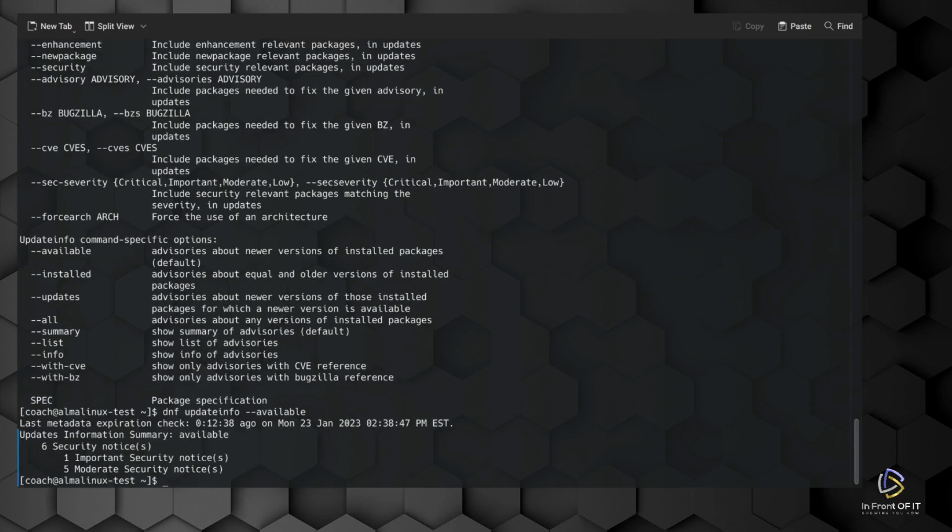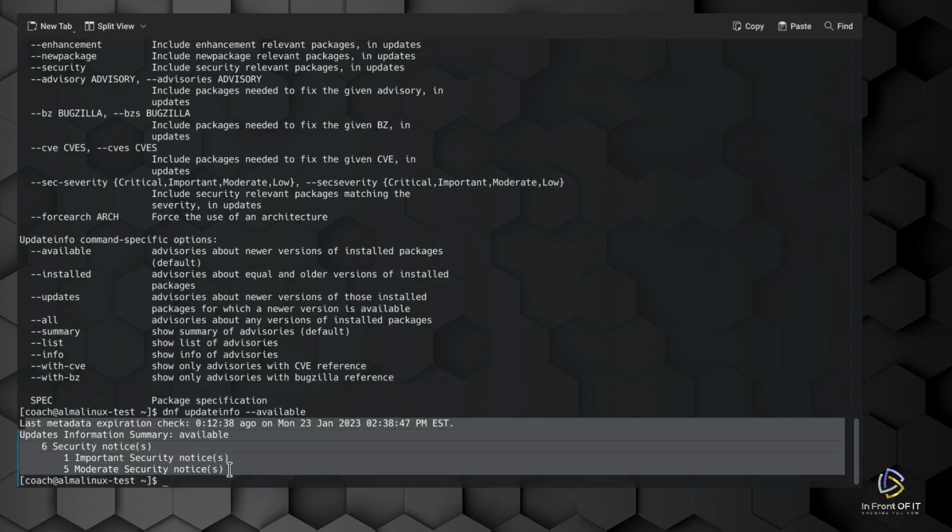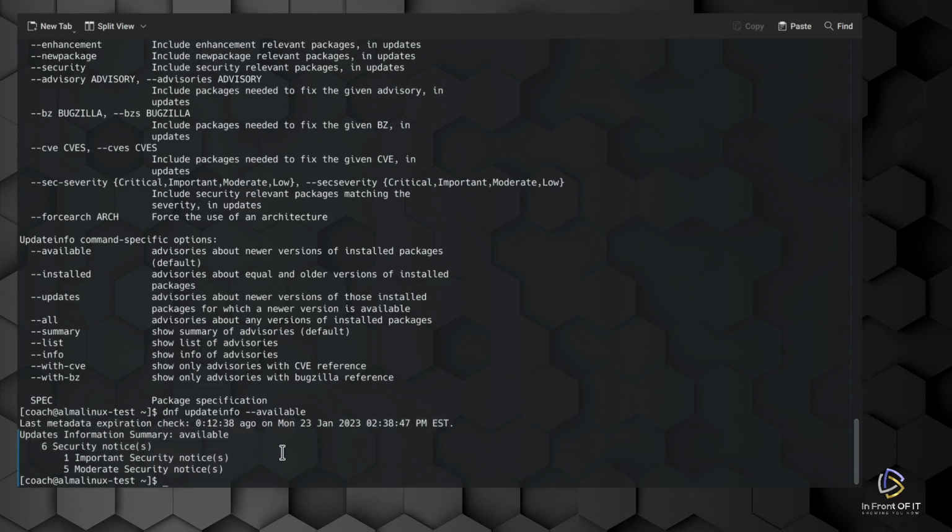And it looks like it gives us the information we need, showing 6 security notices on this system. Feel free to play around with the options, see what the output is, and see if something is more along the lines of what you're looking for. But in our case, for this exercise, this works great.